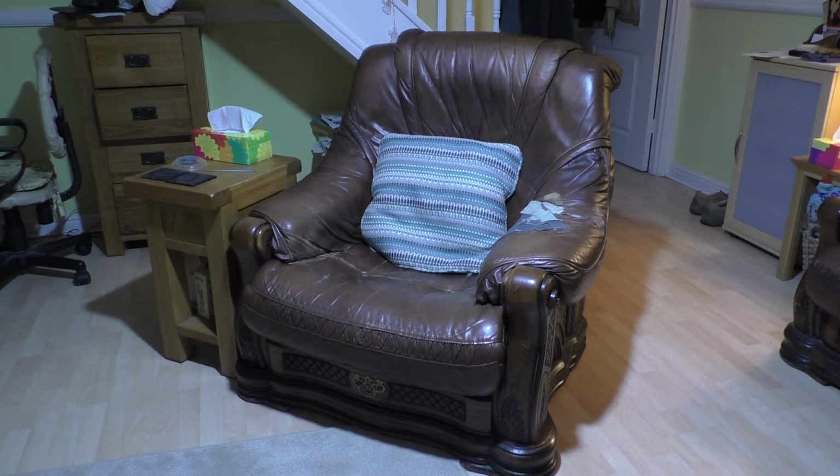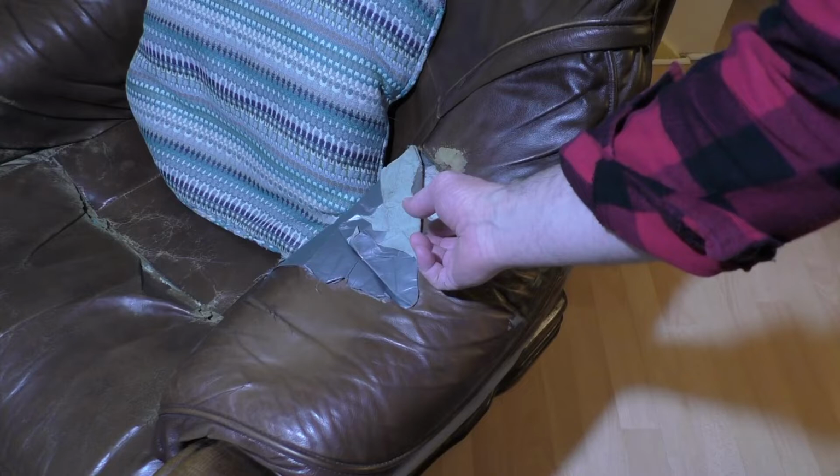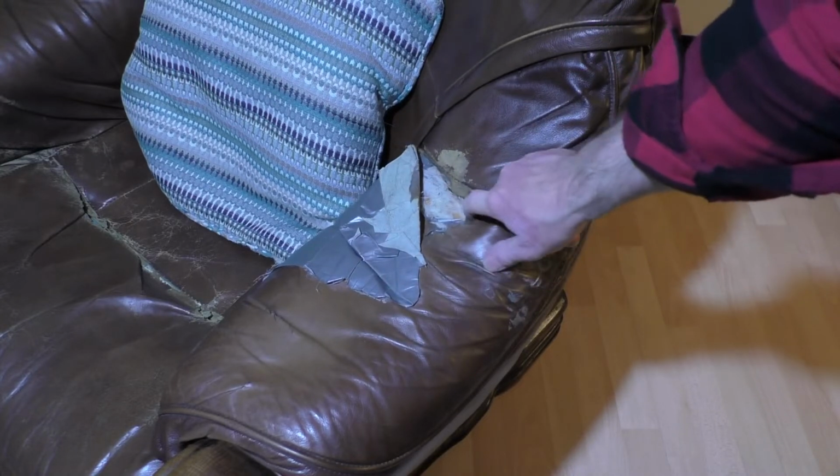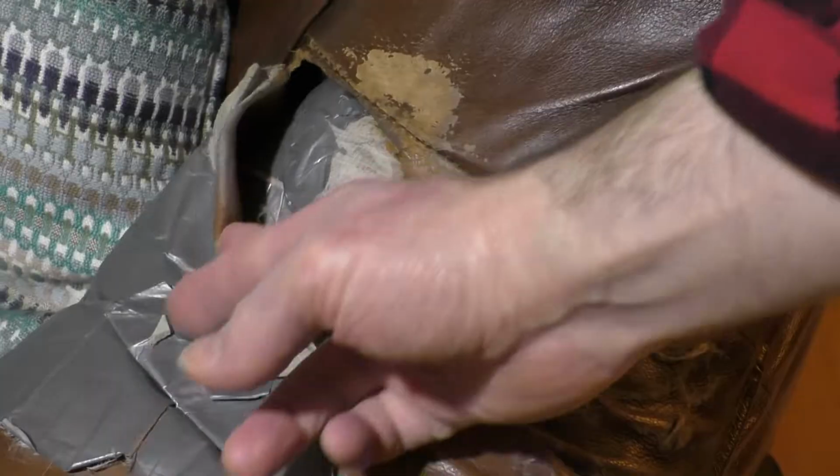Welcome to the living room here at Rathbone Manor, and my old armchair, which has seen an awful lot of use over the years and is beginning to wear out. It's got plenty of wear all over it and holes. I have had to patch up the arm with some duct tape several times because the way I lean on it with my elbows made a hole through the leather, as you can see.